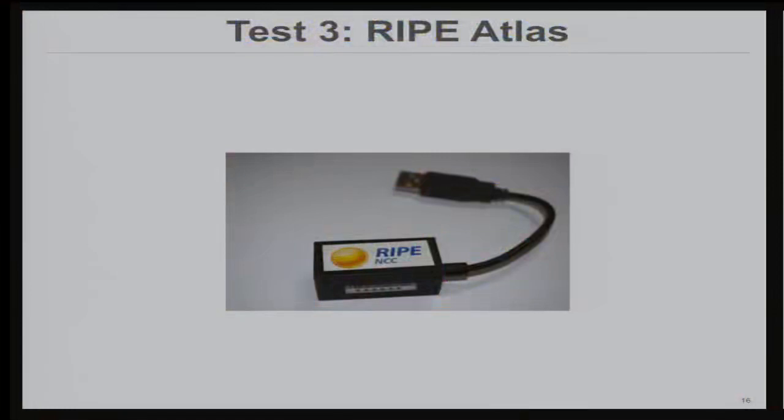But again, the problem with the RUM at that time was that they were not IPv6 capable. And none of the platforms, to my knowledge, today are. So that wasn't an option for us. We had to skip to the next option, which turned out to be really amazing. These little probes that RIPE distributed were extremely helpful for us.